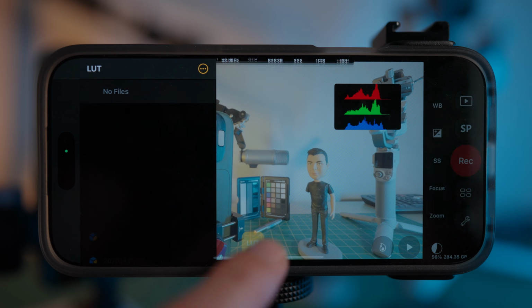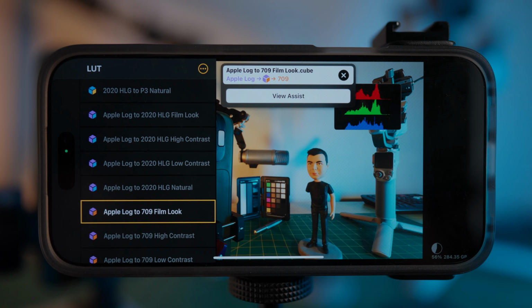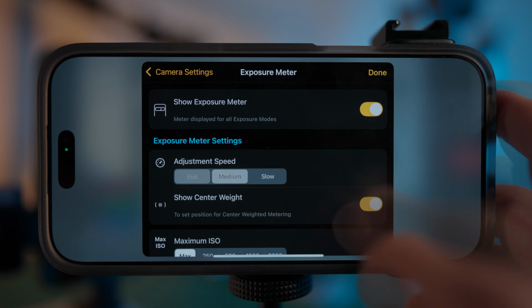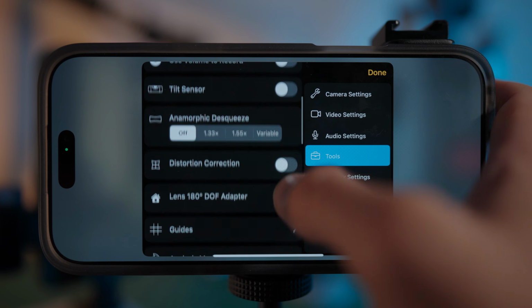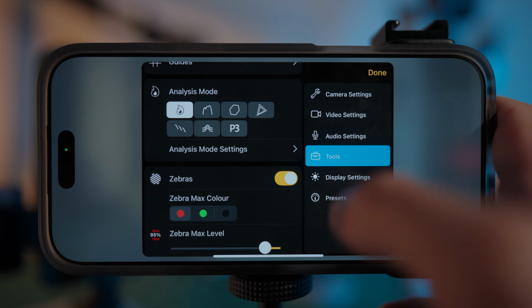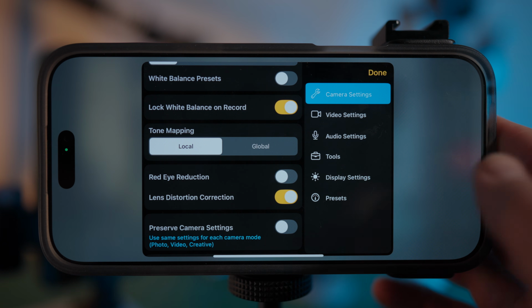and advanced LUT support, with Cinema P3 including normalization LUTs for all formats straight out of the box. And Cinema P3 settings are the most extensive of any pro camera app, giving you complete control over every available aspect of the capture experience, including even the type of tone mapping employed.